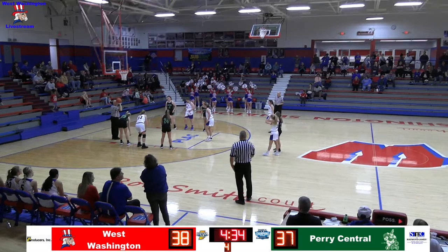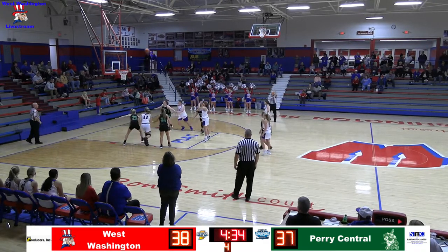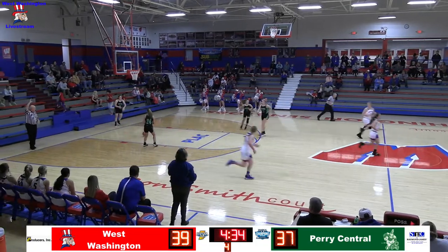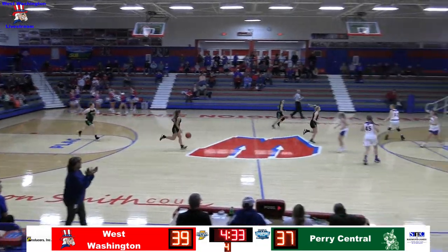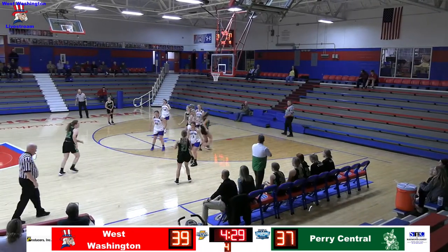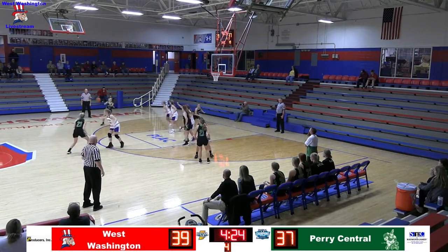So now Meredith trying to make it a 2-point game right here. That one is good. Meredith now with 16 on the game, as now Kelly gives it off for Cunningham. Now Mullis with it. Osborne now with it up top, guarded by Ava.